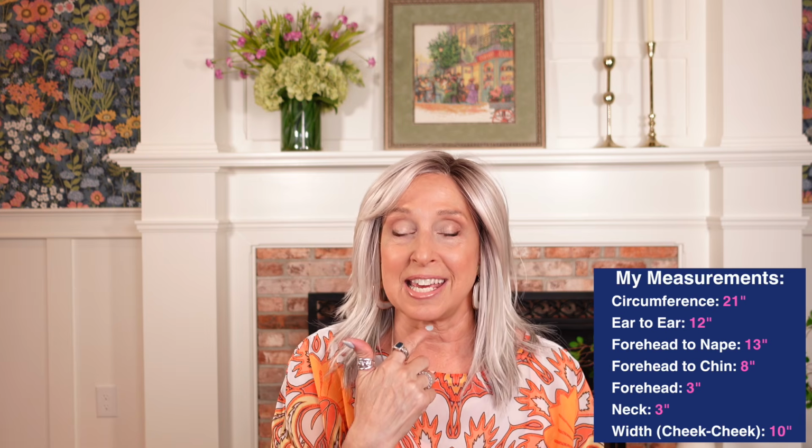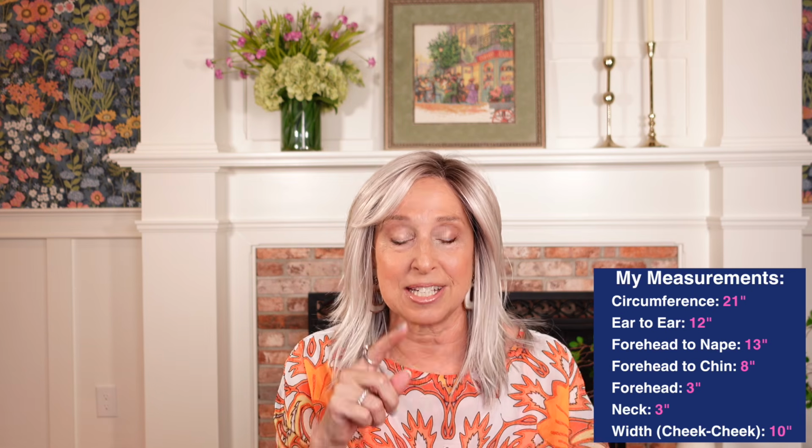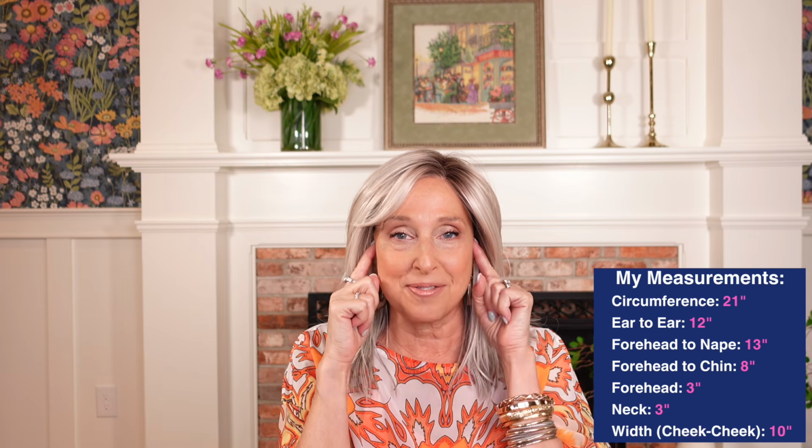forehead to nape, I'm 13 inches, my face is 8 inches long, my forehead is 3 inches, my neck is 3 inches, and the widest point of my face is 10 inches. I give you all of those measurements so that you can compare your measurements to my measurements and have a better idea of how these wigs are going to fit and look on you.